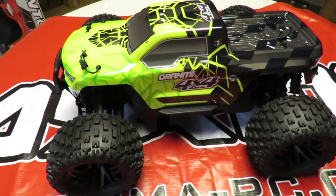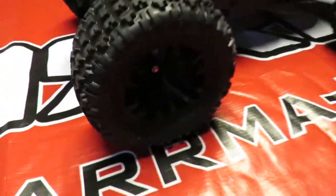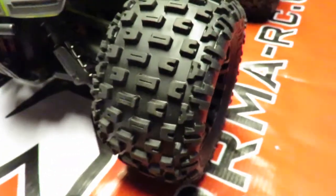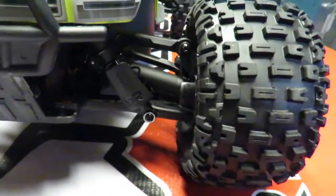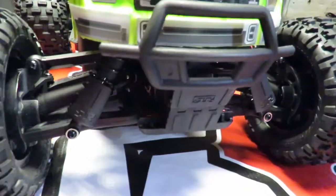Well, I have to say that green body is absolutely eye-popping. Just dive in and have a look down the fairly deep dish wheels on there. Very nice tyre tread pattern on there to my mind. Walk round, we'll get the body off in just a couple of seconds.